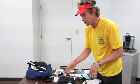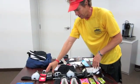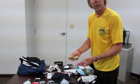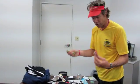So I carry 1 or 2 bottles. Usually I carry 2. Next, optional, you can carry a phone. They make all sorts of great holders now. You've seen my videos. You know I carry a camera. And then you want to carry your food. So whether you're eating solid food or gels, they just go inside the pouches, and I've got my food with me. So make sure you're carrying your food.